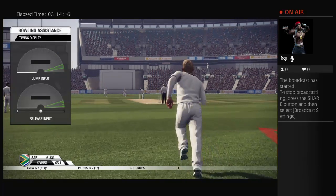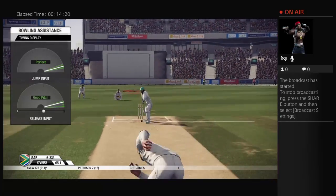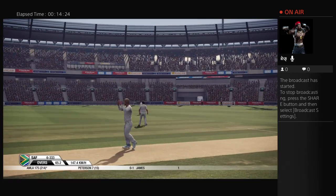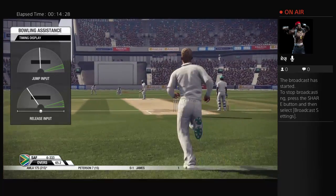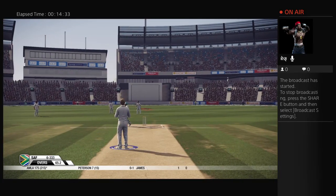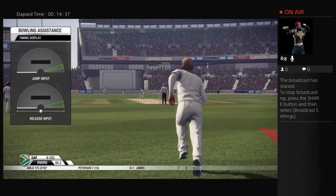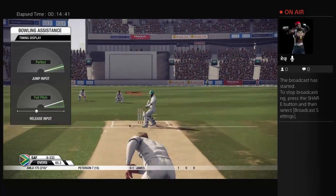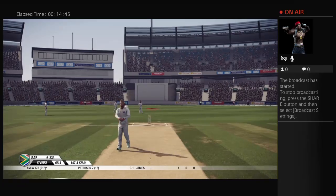Australia have made a change to the field here. They've gone for a more balanced option with this batsman. Pushes this ball away. And that goes through to the wicket-keeper. No shot offered. The batsman doesn't offer a shot here. That was a very good delivery by the bowler. No shot offered and safely through to the keeper. No run.